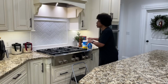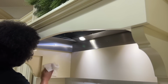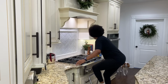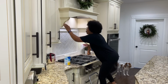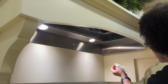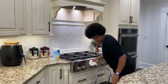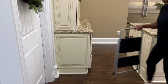Before deep cleaning the cooktop, grates, and burner caps, I'm using non-bleach Clorox wipes to remove the grease stains from the stainless steel section of the vent hood. I'm also using the non-bleach Clorox wipes to clean the wood frame of the vent hood as well. According to the non-bleach Clorox wipes, they are safe to use on most finished wood surfaces, but I don't recommend using them on your wood tables or chairs.